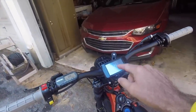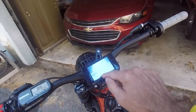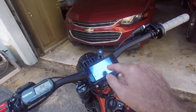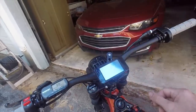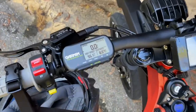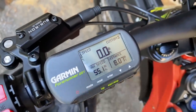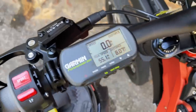I can make those adjustments in the settings here, though, if I want to. In the metrics, I can change the speedo calibration just a little bit, and we'll get it exact. So it's good to have this data so I can get it dialed in perfectly. So there we go. Max speed was 55 miles an hour with 8 miles. This is GPS, so it's not going to get much more accurate than this.